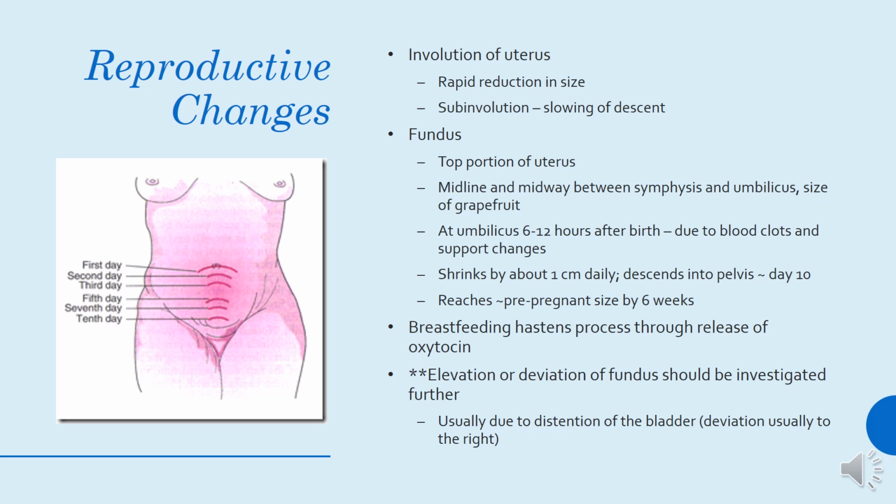You may hear the term subinvolution, and this means that there's a slowing of the descent or the involution of the uterus. So it's subpar, a little bit slower than anticipated. You can see in that picture, we do anticipate that the fundus of the uterus decreases in height in relationship to the umbilicus over a period of time.